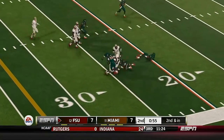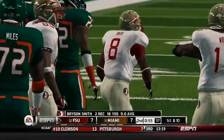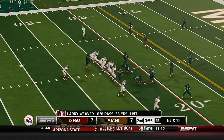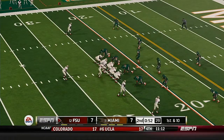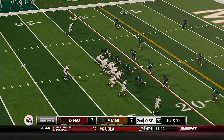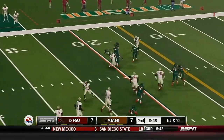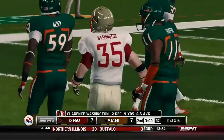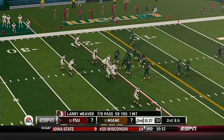Caught with room to work. And he's taken down at the 24-yard line. Easy. First down. Check 50. Pulls it in, and he's in the open field. Tackle made at the 20. Makes it 7-6.